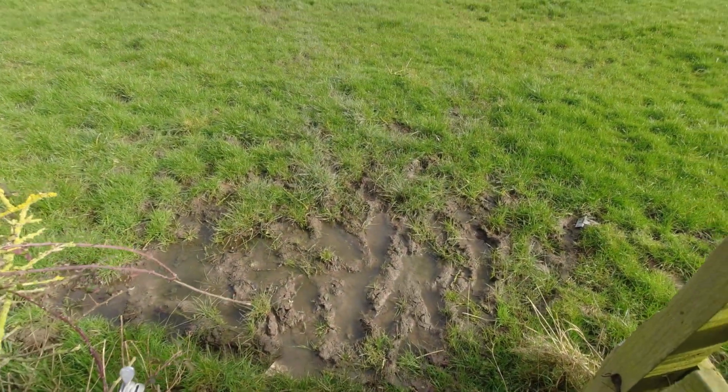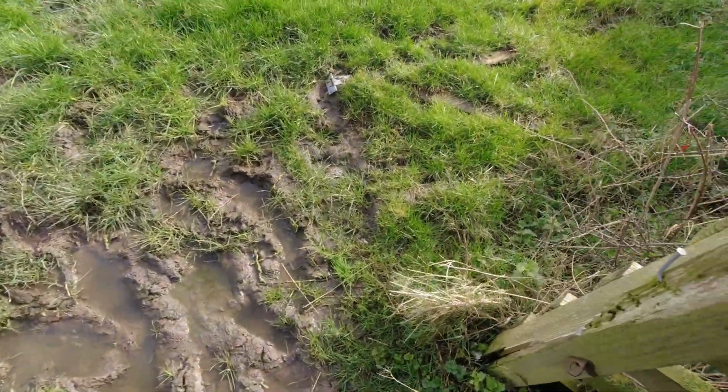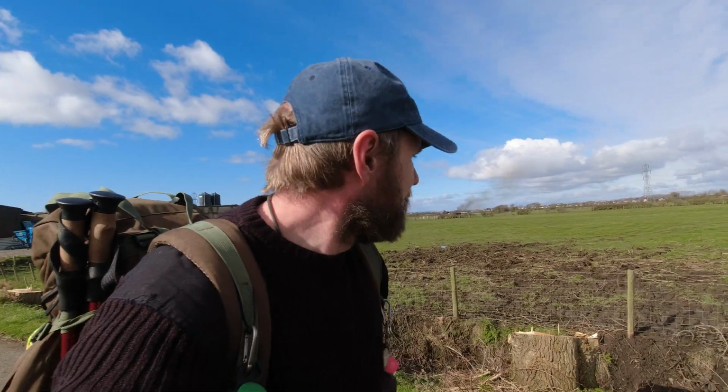Lovely. Delightful tramp through the field. Sun's just red hot. It's beautiful, man. Carry on down this road, pick up the main road. Job's a good one. Gorgeous. Couldn't have asked for better weather. And wind turbines are doing not very much.